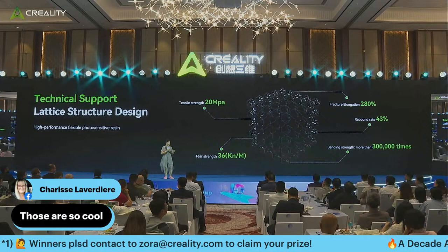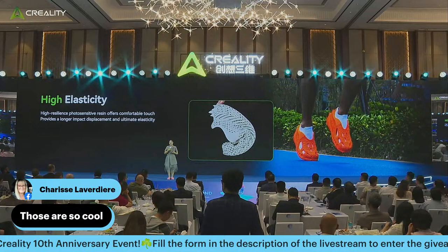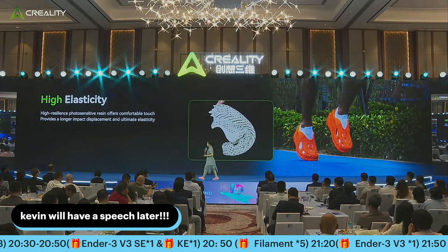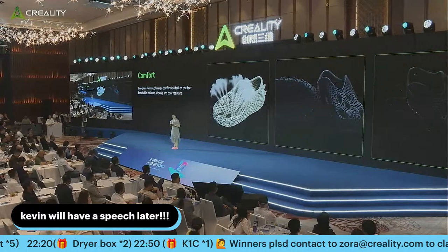Our shoes are made of elastic rubber material that makes the shoes soft with an obvious rebound effect. Besides, it also has a shock absorbing effect, so it won't hurt your feet when you are jumping like this or running. You will feel very comfortable. With the lattice structure design, the entire shoe is breathable, sweat wicking and odor-proof. It provides a very comfortable foot skin feel.